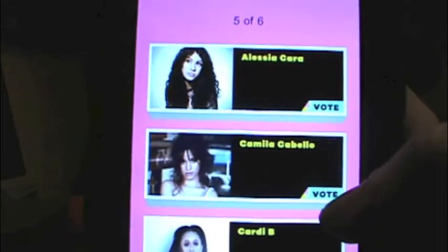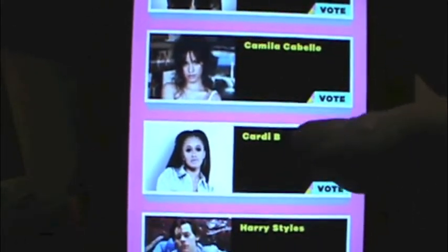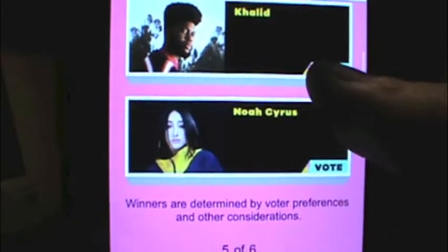Favorite breakout artist. What the hell is a breakout artist? Are these people that are new to the music world? They must be. You'll see why I'm making this face. Alicia Cara, Camila Cabello, Cardi B, Harry Styles, Khalid, and Noah Cyrus. I'm just reading the bottom here.